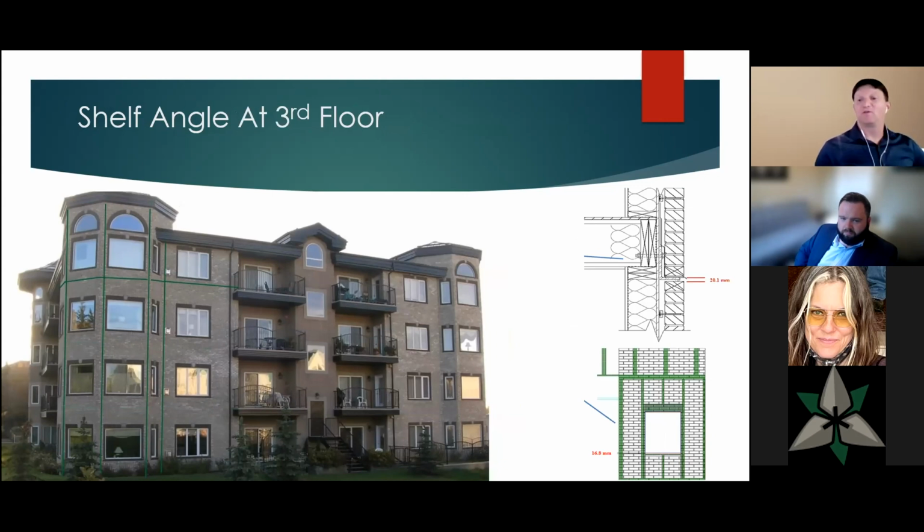I do have to account for this larger differential movement at the windows and the shelf angle, but it can definitely be managed. So this is another way that we can, in the design phase, get better thermal performance out of our walls.